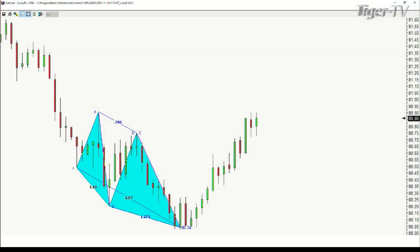Okay, here was another 3 drive here in the crude oil. Now, what's important about this crude oil chart, that's just a 4-minute, for your entry level. But if you're looking at this on a little bit larger time frame, you'll notice here, let's get this up here, that it actually was a really, really lovely head and shoulders pattern.